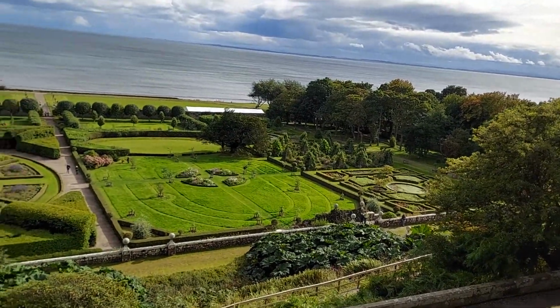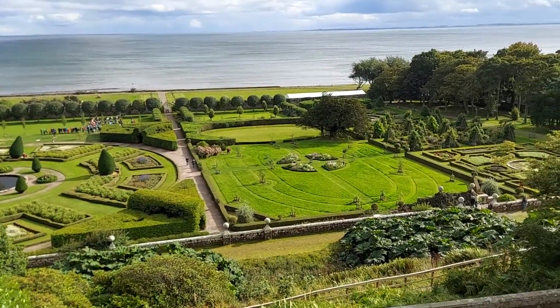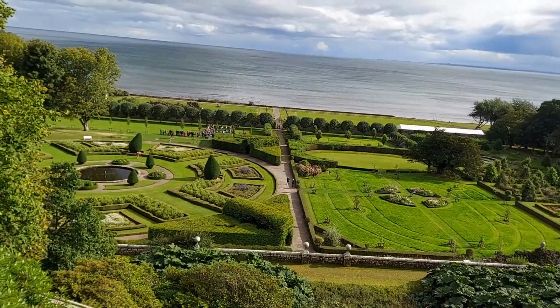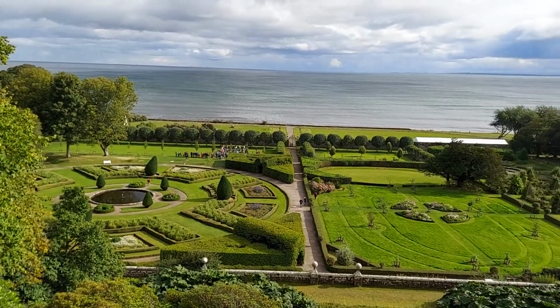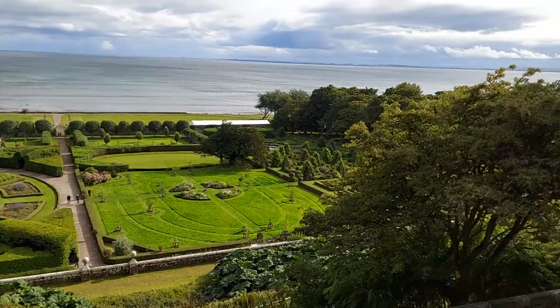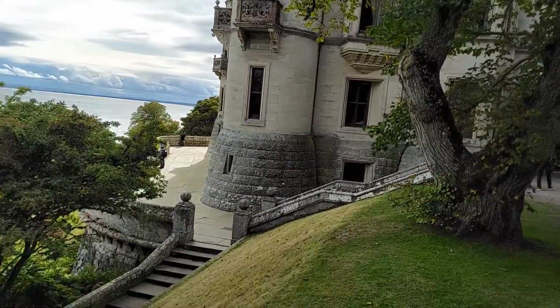Parterre gardens, not gardens? I guess it depends on how you describe it. I think they are very similar, or one might be included in the other. And I will do my best to continue filming this. We're gonna have to pause you right here though, because I need to go down those stairs and walk around.